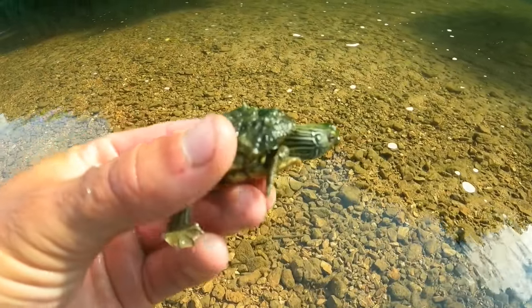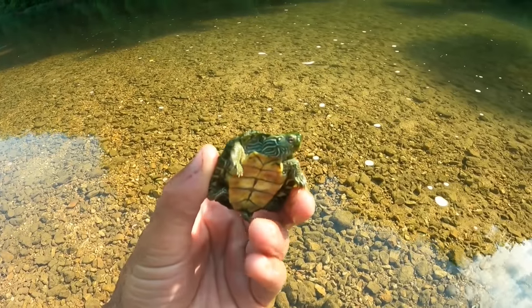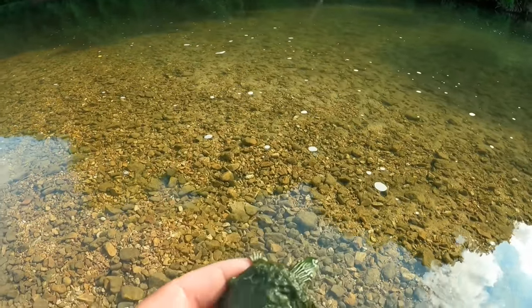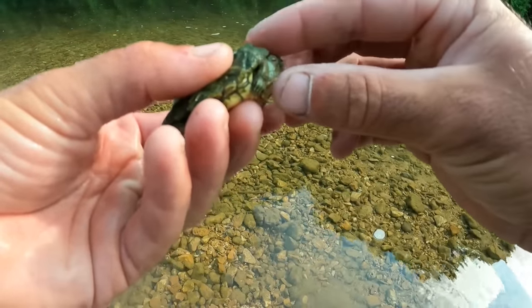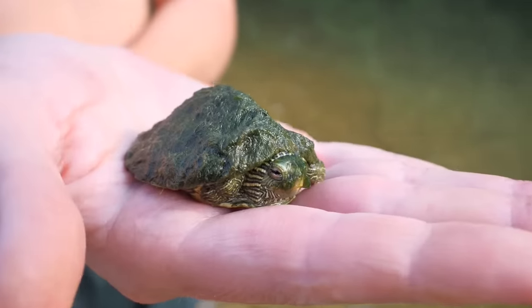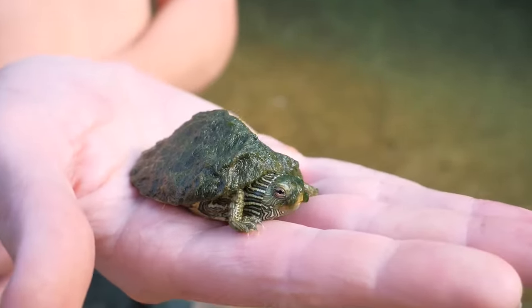Oh my gosh. That is a beautiful turtle. That is a baby Ozark map turtle. Is it really? Yeah. He's got fuzz all over him. Oh my goodness. We're gonna have to get a closer look at this guy because he is so adorable. Oh my goodness, guys. He is so adorable. I said he was an Ozark map turtle. I didn't mean to say it.